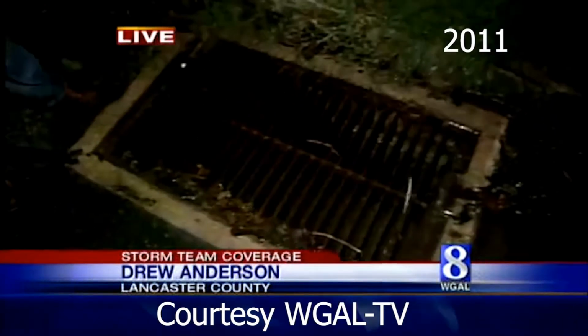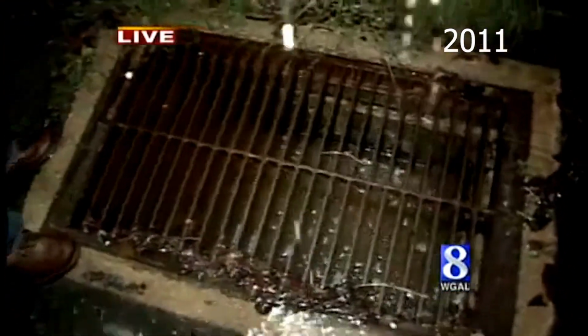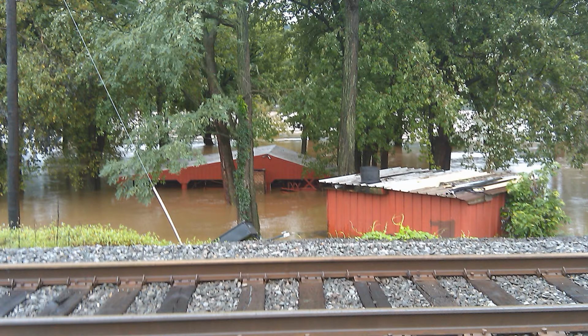And here's the reason why. Take a look at this storm drain. You'll see how high the water already is. In fact, you even hear the water filling in that storm drain. I literally watched Marietta get flooded. And here's why. There are storm drains. They empty right into the Susquehanna River right there. So there's pretty much no barrier between the river and the town.